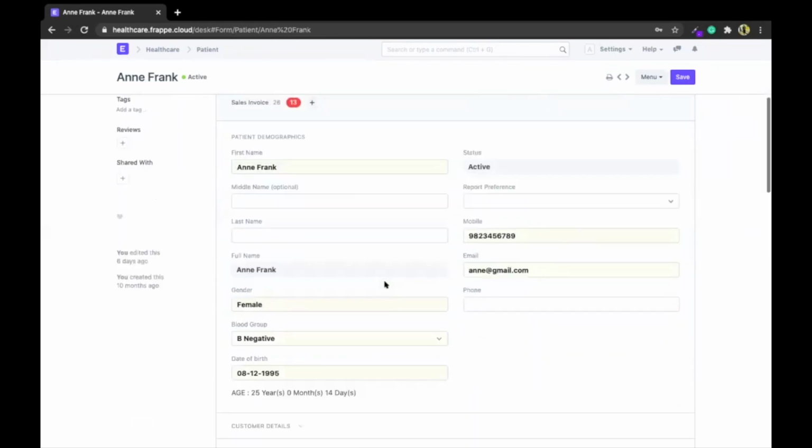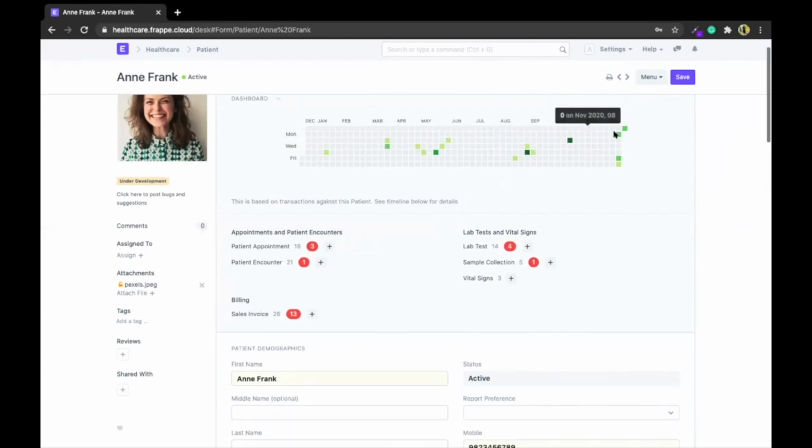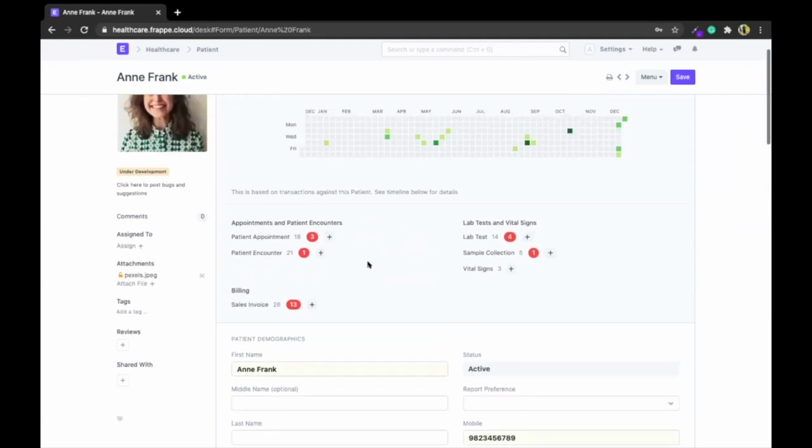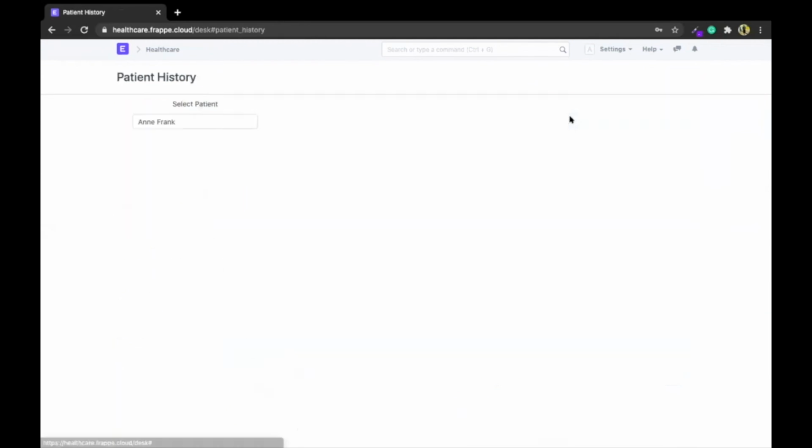This is what a patient form looks like. You can see all the interactions that you have done with the patient over a period of time. You can also see all the linked transactions that have been created against the patient with the count against each. We believe that linking documents one after the other helps healthcare practitioners to follow a workflow while treating a patient. There are also other menus linked to the patient record, like viewing the patient history.